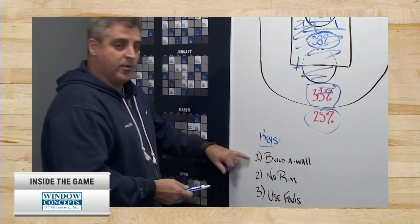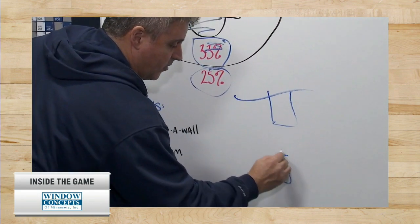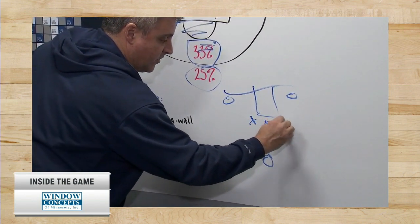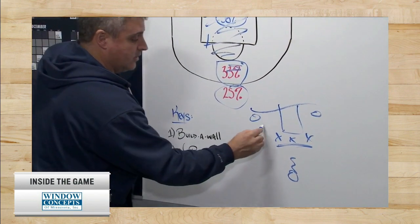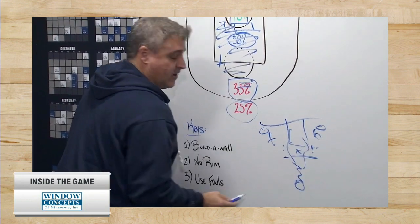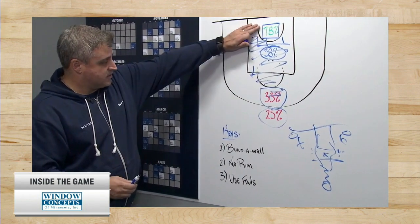Again, we're not the only people that try to do this, but how can we get that done? Number one, we got to build a wall. When we say build a wall, what we mean is as Giannis has driven the ball here and they've got their guys coming down the floor, we want Giannis to see this, literally a wall of defenders, as opposed to these guys being out here and now he's seeing gaps, and he's very good both going right or left to finish. So no rim, number one, 78%.